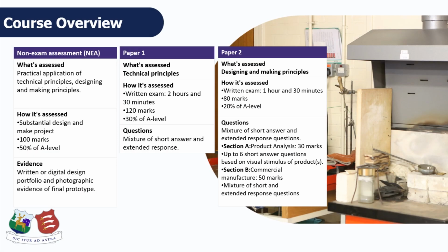The course is assessed in three main areas. You have Paper 1, Paper 2 and the NEA. Technical principles are assessed in Paper 1, and this is centred around the applications, characteristics and classifications of a range of materials: woods, metals, polymers, smart materials.